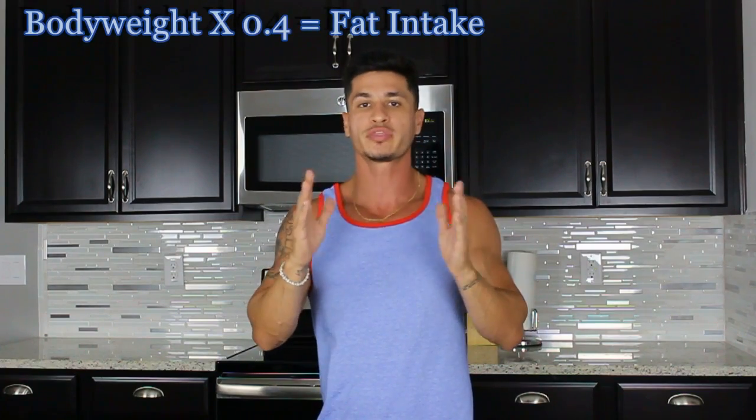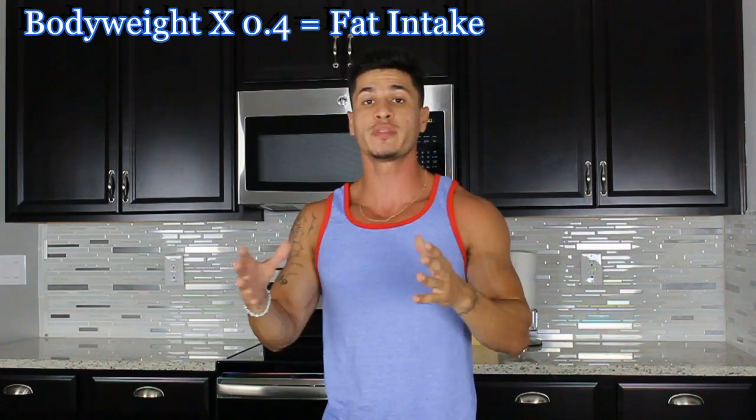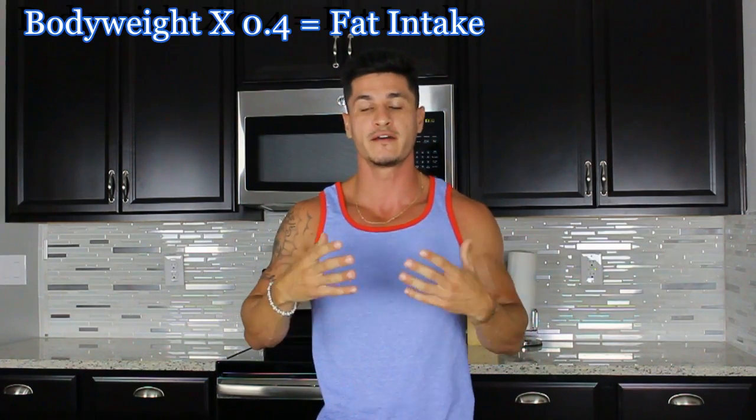Now, in terms of fats, we also know exactly how many fats we need. We know that anywhere between 0.3 to 0.4 grams per pound of body weight is going to be more than enough to get all the benefits of a healthy fat intake. So now you know exactly how much protein you need, how many fats you need, and now where it gets a little bit more complicated is the carbs.